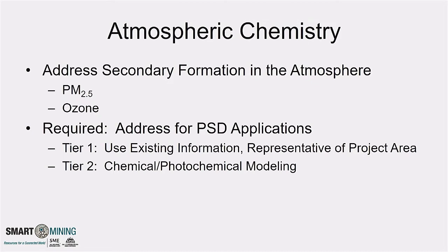Ozone is another one, which can't be just brushed under the rug anymore. If you're a VOC and NOx source, you have to look at what the impacts are on ambient ozone from a new proposed source. So the approach here is to address this, again, in a tiered approach. Tier 1 is using existing information to see what happens with emissions of NOx and SO2 to form PM2.5, for example. And you do that by looking at another facility that had gotten a permit in that same area and handled the PM2.5 formation based on its emissions, and sort of develop a ratio of what the impacts are on ambient PM2.5 from what they were from this existing facility.